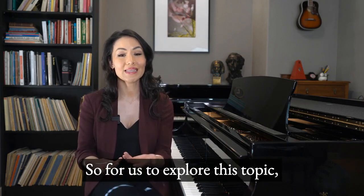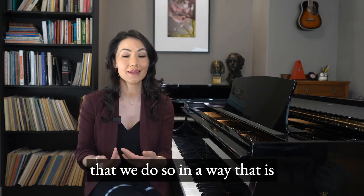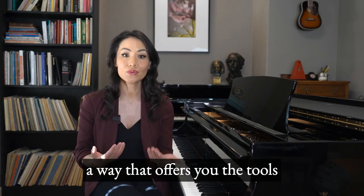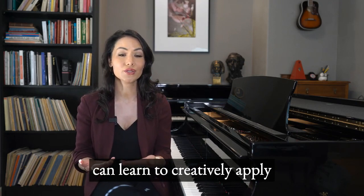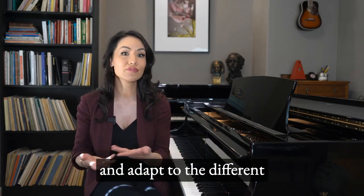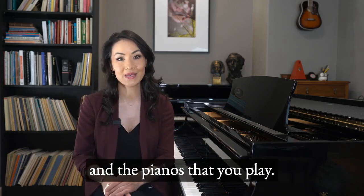So for us to explore this topic, it was very important to me that we do so in a way that is not prescriptive, but rather in a way that offers you the tools and the knowledge that you can learn to creatively apply and adapt to the different music that you learn, and also the spaces that you play in and the pianos that you play.